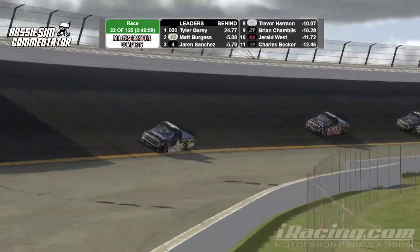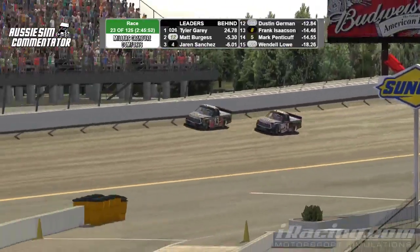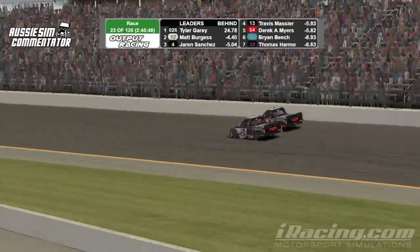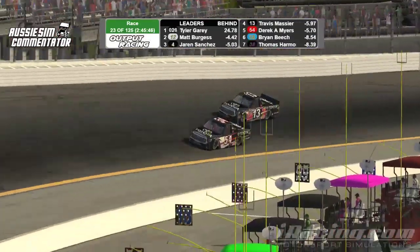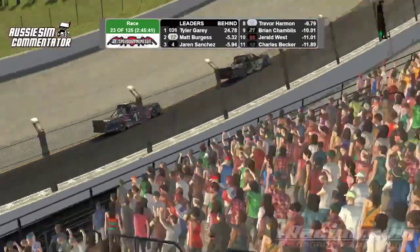As we go back to looking at these guys here, looks like the 13 of Travis has definitely fallen into the clutches of the 54 of Derek. Derek's on his inside and gets the move done as clean as you like it.